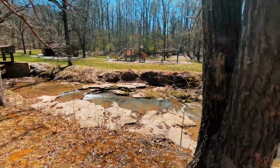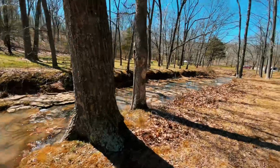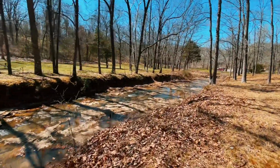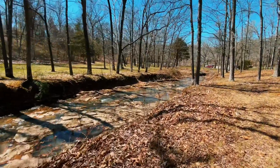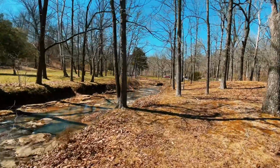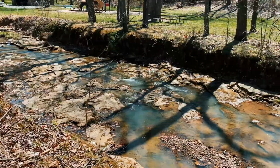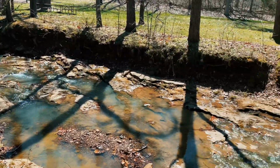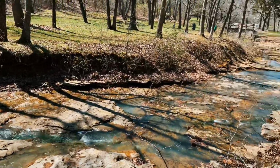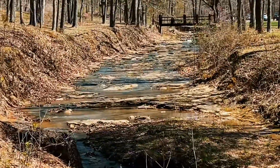View from the other side. That's a cool little cascades and stuff with the rocks. I'm sure if the water was going pretty good, it'd look a little like rapids. Cascade.